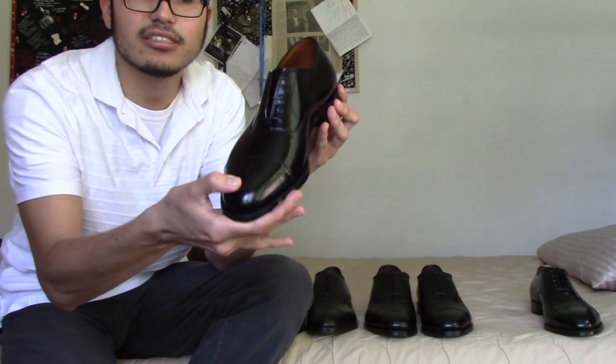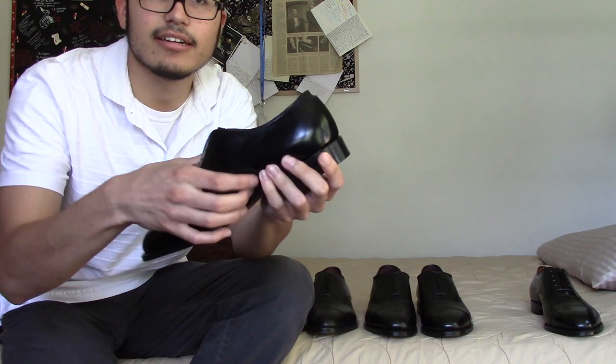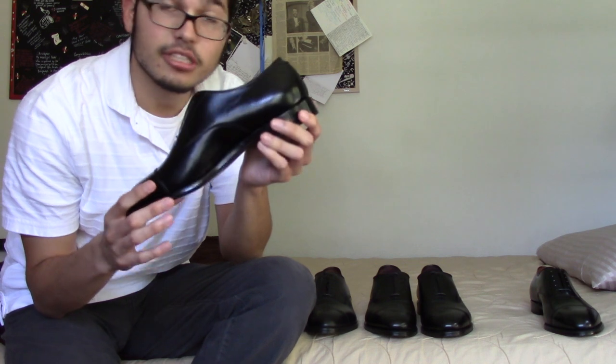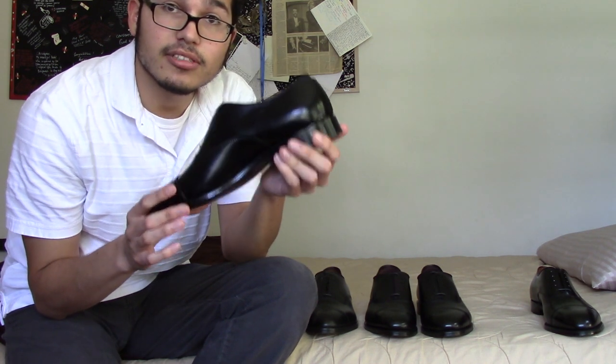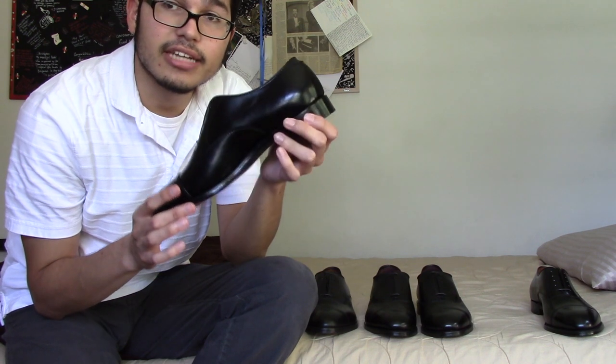If I go to the Alden down here at the end, if I go to this toe cap, I can't compress it. Heel, can't compress it. Arch, super stiff. So this shoe, by default, already wins that category, meaning on its own, the shoe can support itself. There are no shoe trees in these shoes, so you can automatically see what has the most last definition of the three pairs of shoes that I have here.